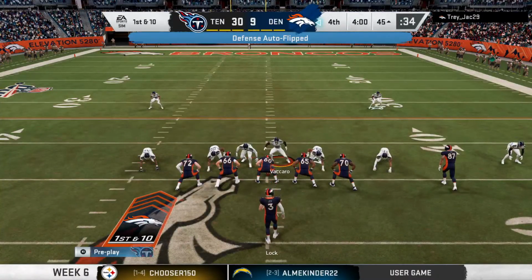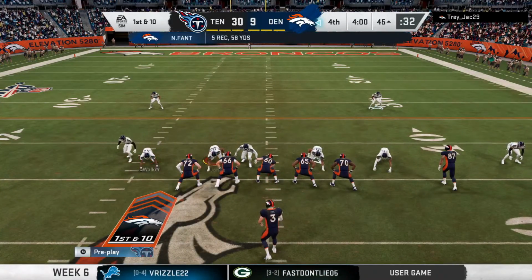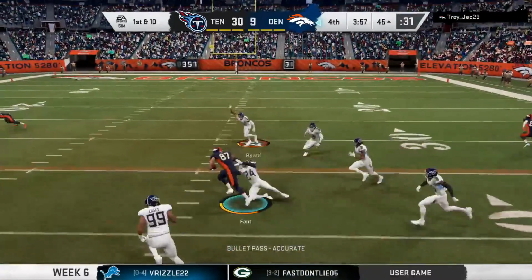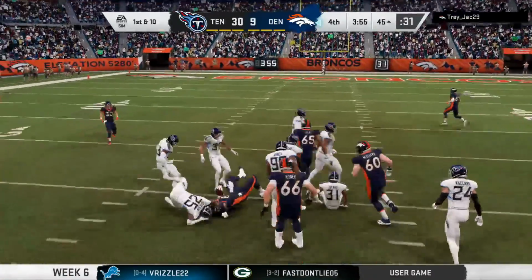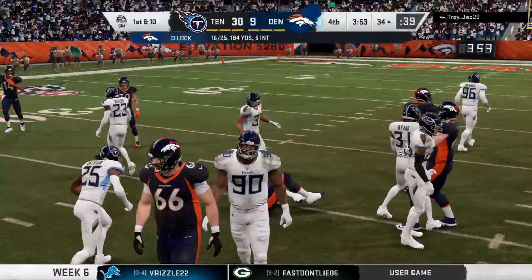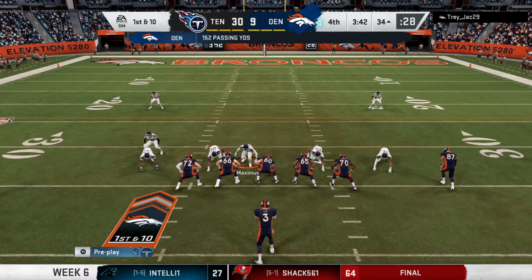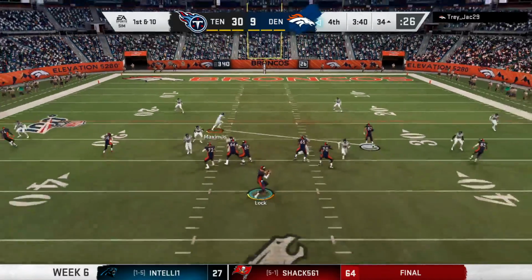Clock management, definitely critical here if they want to get back in this game. Absolutely agreed. They have to up the tempo in this case, down a couple of scores. Want to make sure they have a chance to win this ball game. And he gets this inside the 35-yard line. That one going for a gain of 11 and a Bronco first down.